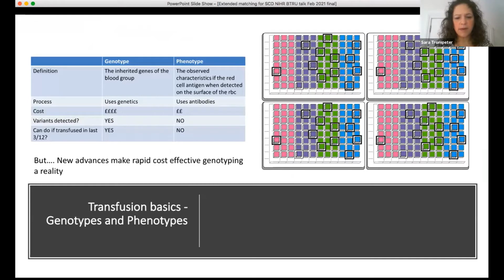So how do we work out what blood groups our patients have and our donors have? Well, traditionally we do a phenotype because that's what was available. But since 2016, we've been able to do genotypes on our patients. But at £500 a pop, it's proved to be a bit expensive for most trusts. And when we looked at our data, a lot of patients haven't had it.